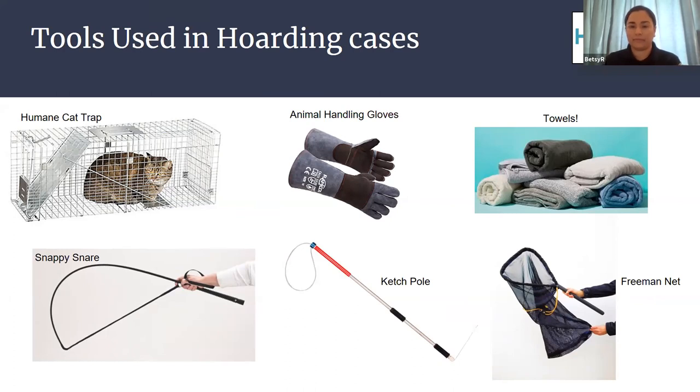A snappy snare is kind of like a catch pole, but a smaller flexible version used for smaller dogs. It might have been needed for the Yorkie case for under-socialized dogs, where you're using a snappy snare so you can create a distance and be able to contain them faster. Catch poles are a long leash, about 6 feet long, but it's hard, and it's for our safety and the animal's safety. This is for larger dogs, and we would use this in the field or possibly even hoarding cases, depending on the situation, of course.